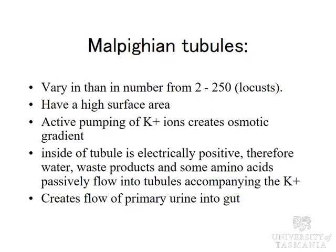I'm seeing all my notes right here, I'm going way ahead of that. Let's see if there's anything to say. They are the equivalent of the kidney, if you think of it in our terms. So they're involved with the same functions as the kidney.